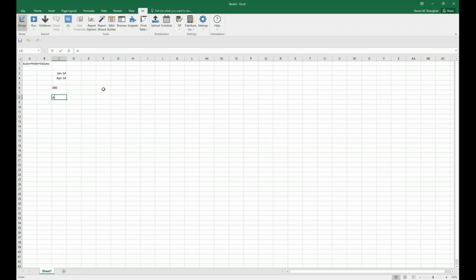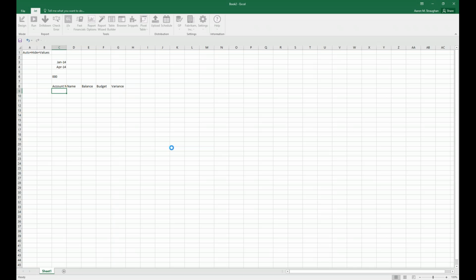So let's go ahead and build out around this. We know we're going to want to grab the account number. We're going to want the account names. And then let's put together a variance report. Let's go ahead and grab our balance. Let's grab our budget. And then we'll go ahead and calculate the variance. Basically, I can work my way across this row with JET, and when I'm done, I'll essentially have the report built out.